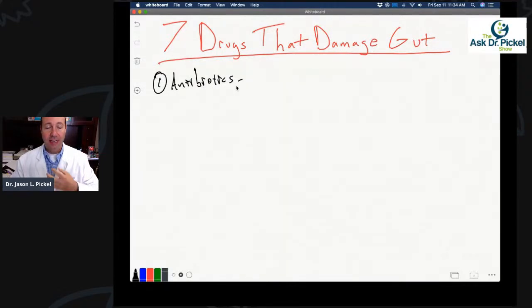And so if you've taken antibiotics over years, this can have a lot of effects on you and your gut and many areas of your body, because we need these beneficial bacteria, this flora, we call it, which is shown to influence mood and behavior, immune function. Actually, these bacteria even produce certain vitamins that we need. So very interesting stuff. So antibiotics are definitely number one.